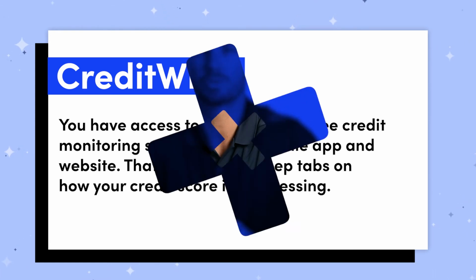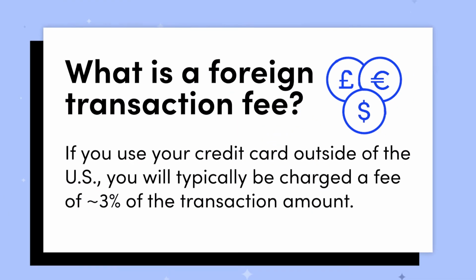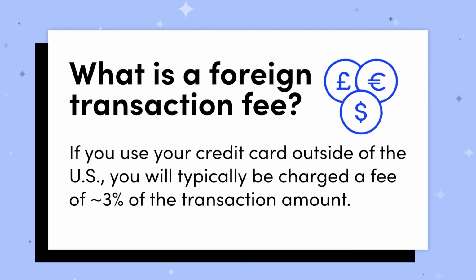And the last thing I want to mention with this card, although I'm not sure it's the most relevant thing, is that it doesn't charge any foreign transaction fees. So if you do find yourself outside of the US, you can spend on this card and use it normally just like you would inside the US, and you're not charged a 3% foreign transaction fee.